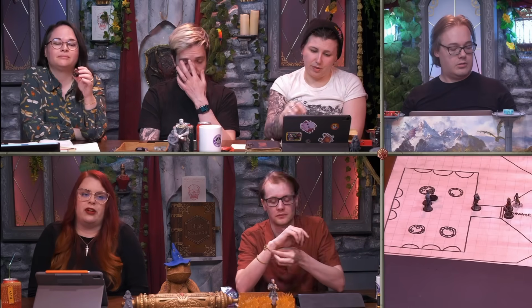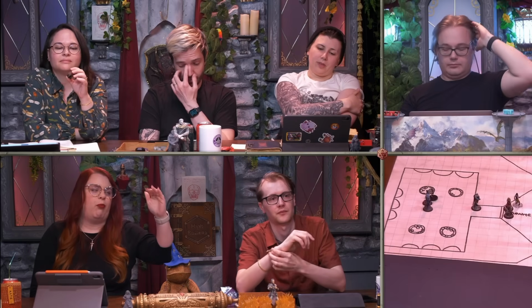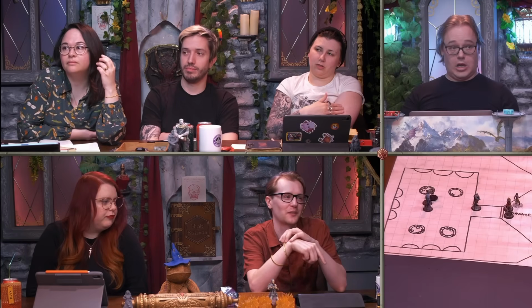Unarmored defense is only good enough if your Strength or Constitution score is high enough to warrant it. My base AC is 15. I also have defense. I don't want to forget, Gruff is also thinking about it too.